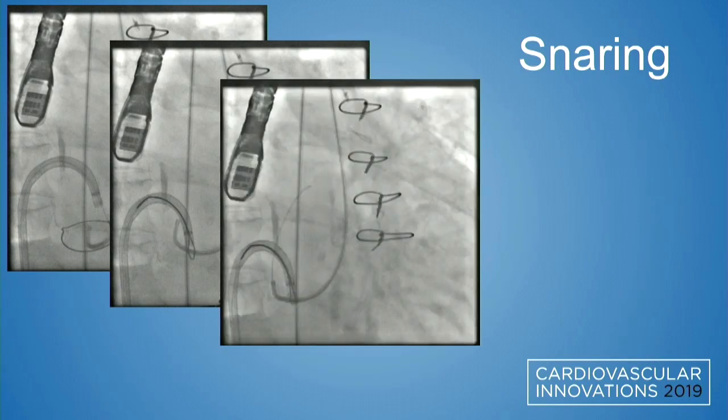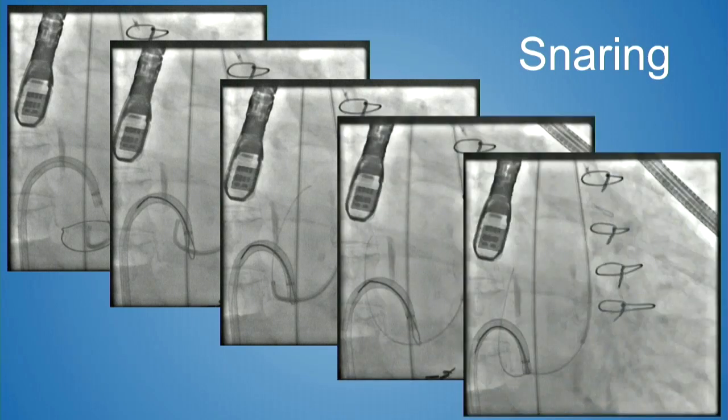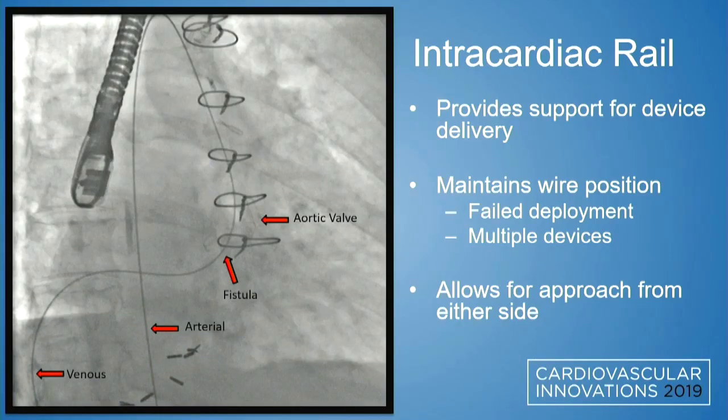Then we retracted the wire back into the catheter and snared the catheter itself with a loose grasp. And then at that point, we re-advanced the wire out of the end of the catheter and then walked the catheter back over the wire so that the wire is in the snare, and then just cinched down and externalized our wire. And in doing so, we were able to create an arteriovenous rail.